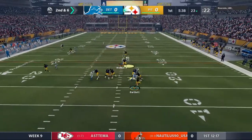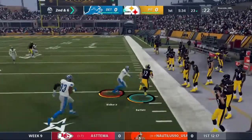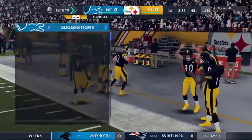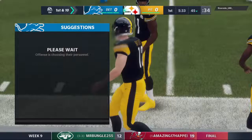Looking to throw on 2nd down. Bartlett eluding the pressure right. He's going to take off with it. And he's going to be out up around the 45-yard line. No one there to help out downfield, but no problem. Scrambling for 22 and a 1st.